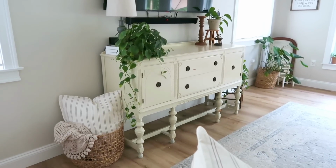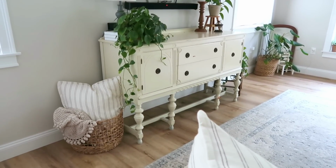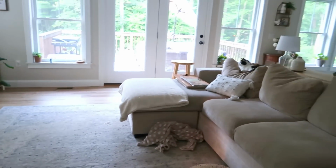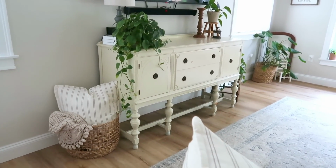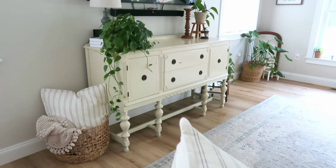Okay, so I'm kind of living for the basket right there with the blanket and the pillow. It looks super sweet and soft and comfortable. I actually stole the pillow from the sofa, from right over there, but you don't see it from this direction, so I just feel like this is a better use of it. It looks really pretty, and I can just grab another one.